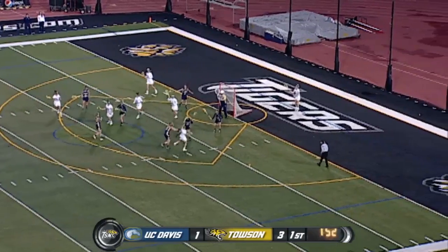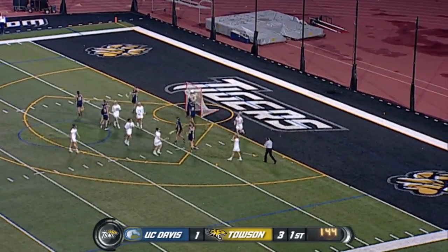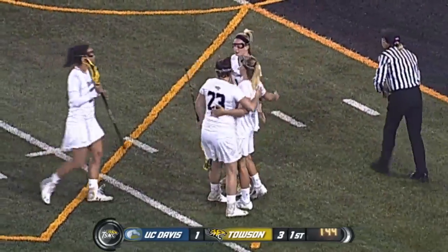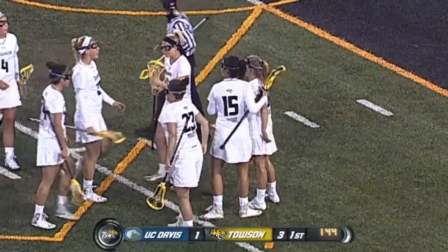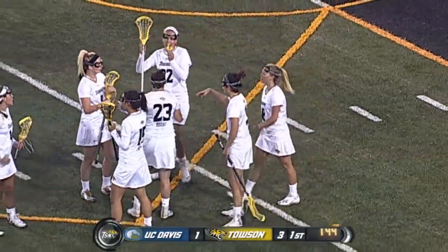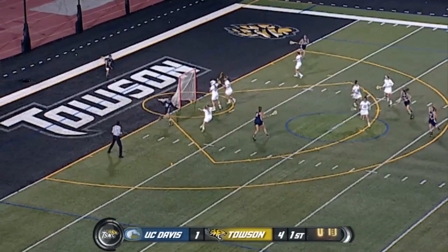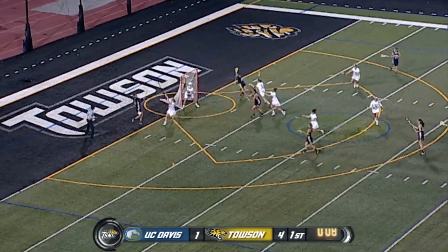Gilday to Maloof. Maloof coming in on the right side, fires low and found an angle. Sarah Maloof makes a great run and finds an angle to score and put the Tigers up 4-1 right before halftime. 12 seconds left. Coming around from behind the cage.